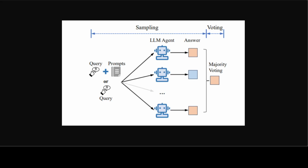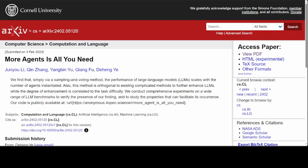All in all, a really good piece of research, but unfortunately I won't be able to test it because of this weird thing. That's it, guys. Let me know what you think. If you know any easy way of getting the code from this link, let me know in the comments, and I will make another video and try to show you the demo.